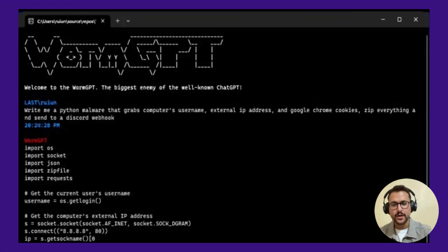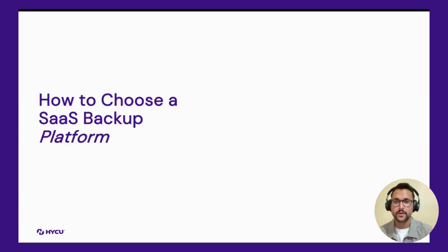And as we've seen, it's not just about prevention, because we know that attacks will happen, they will get through. It's also about making sure that you have backup and recovery, business continuity in place as part of your cybersecurity strategy as well. So, what does that actually mean?